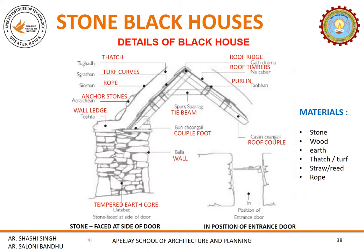The section in this slide explains in detail the various parts or elements of the black house. As we know, the materials used are stone, wood, earth, thatch or turf, straw or reed, and rope. The section shows the details of walls constructed at the bottom, having inner and outer dry stone wall, and the gap in between is filled with tempered earth.